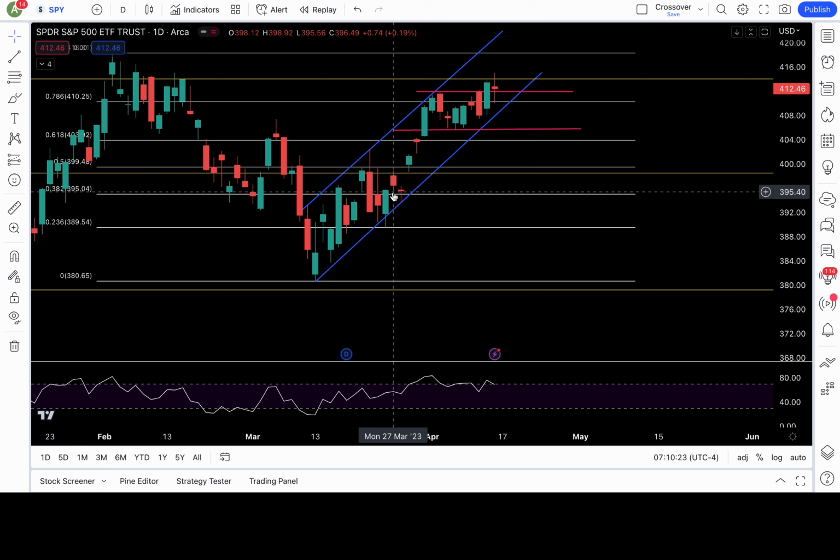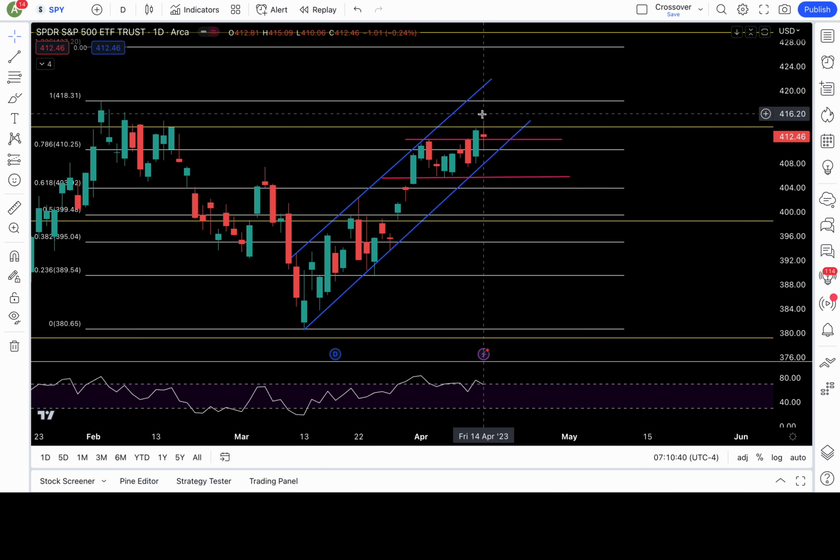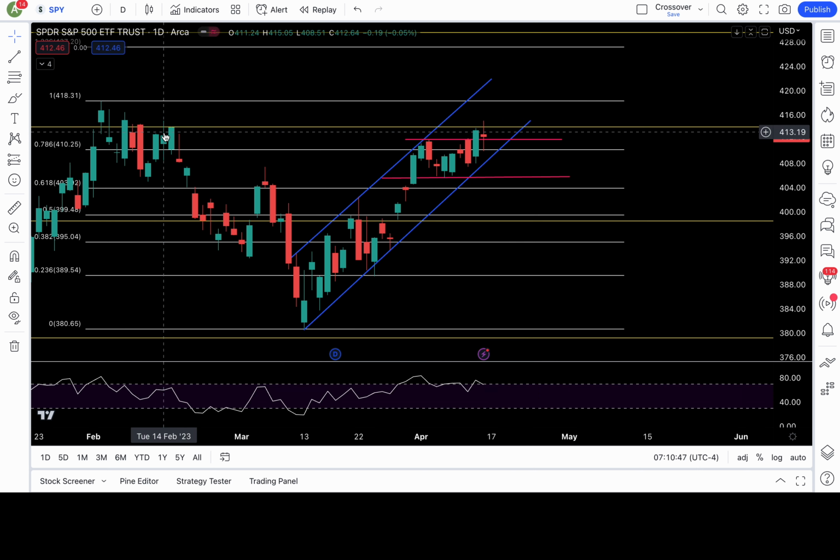But if you're a bull, you want to see 412 and 409.2-ish hold at the lowest. As long as those levels hold, you have more upside. This is where it's important to know the resistance levels, right? So 413.5 and 415 are resistance. We see how critical 415 is now because there was a strong rejection there on Friday. We had a strong rejection there back on February 14th as well.